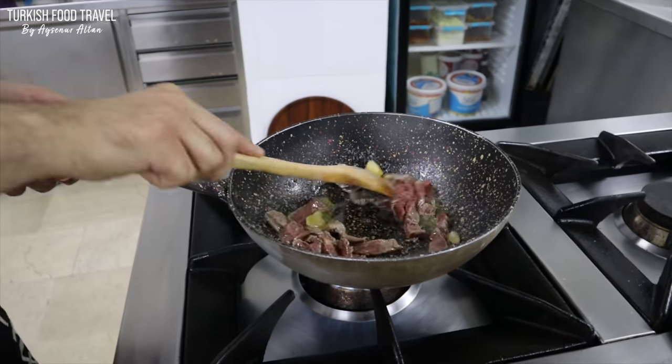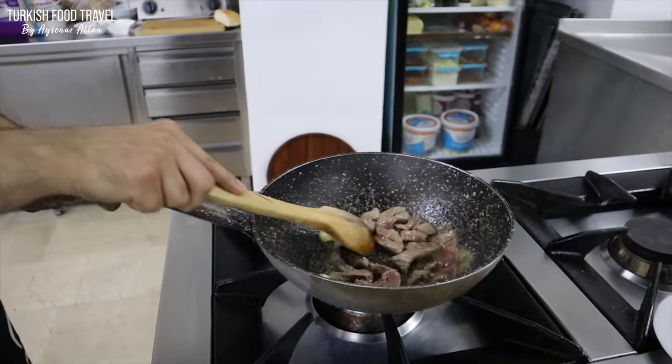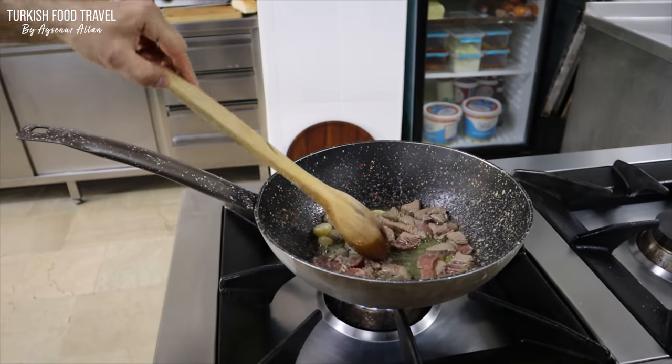We're gonna continue to saute until the meat turns to brown color and then add the fruit.